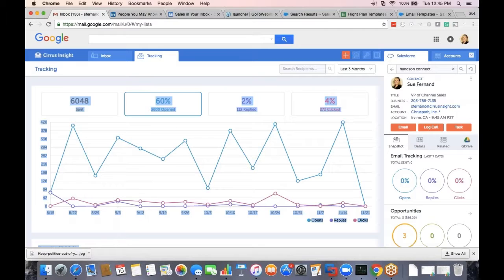If you're putting links in there too, if maybe it's links to content that you want to share, now you know not only did they open your email, but they clicked on that link. So it kind of gives you a better idea of how engaged someone might be with your correspondence.